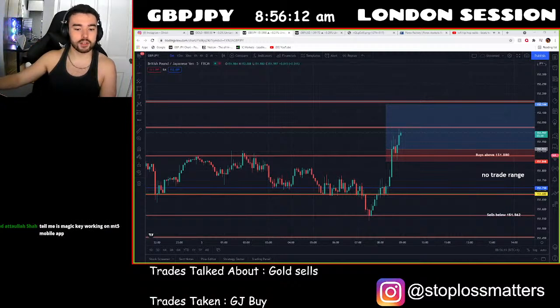Tell me, is Magic Keys working on the MT5 mobile app? No, I don't think it does, unfortunately.